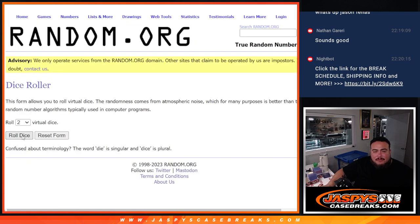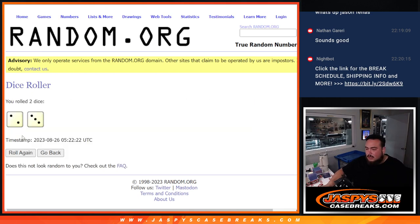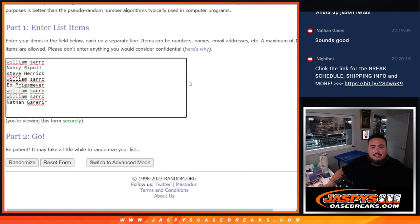So the dice roll is going to be for the free spot giveaway, plus the names and numbers for the RMB. Let's roll. It's a 2 and a 3 five times. Good luck.